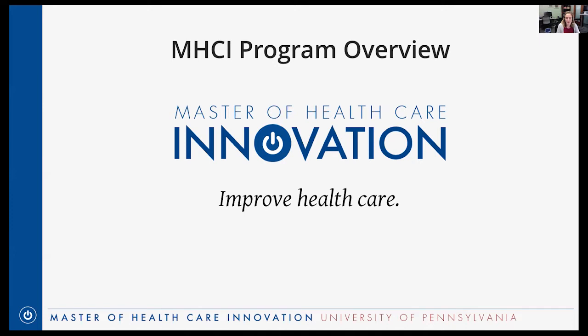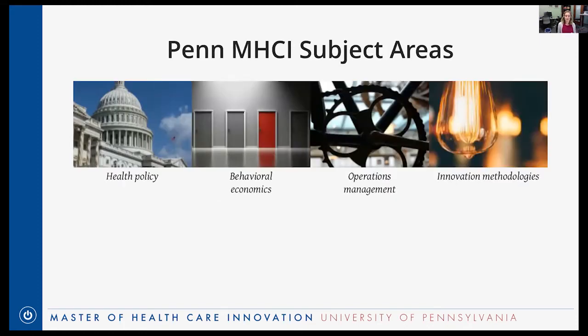And one of the biggest aspects of this degree program is building a network. You're really getting connected to a wide variety of healthcare professionals from all different sectors of healthcare, both through your fellow students that you'll learn together with, and from faculty and other experts that you get exposed to throughout the degree. The degree covers 4 main subject areas. It's a very interdisciplinary degree. That's the way that innovation is. And we have faculty from several different schools here at the university. So the 4 main topic areas that the courses focus on are health policy, behavioral economics, operations management, and innovation methodology. What's unique about the University of Pennsylvania is that we have faculty who are really world experts in each of these areas all in one place.